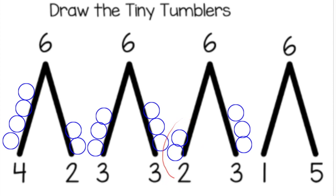Does that match the number? Yes. I did 3 over here. Does that match the number down here? It does. So I matched them. That's right. But does that equal the total number on the top? No, it doesn't. So one of these is wrong. We need to add one more to one of these sides.